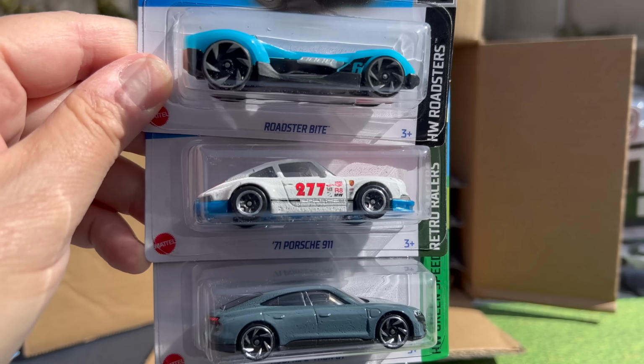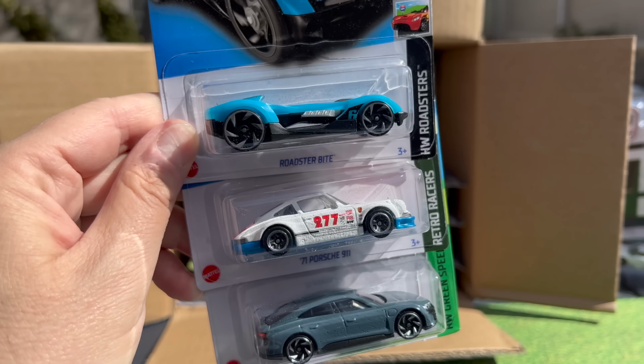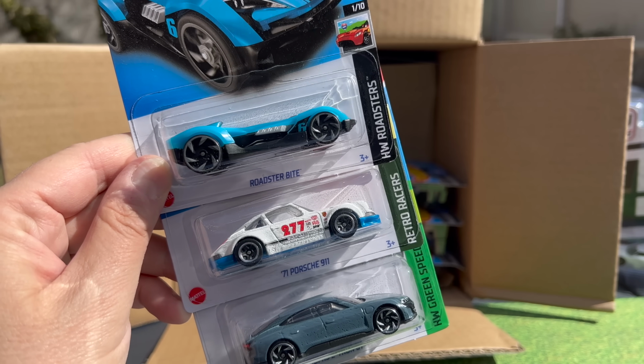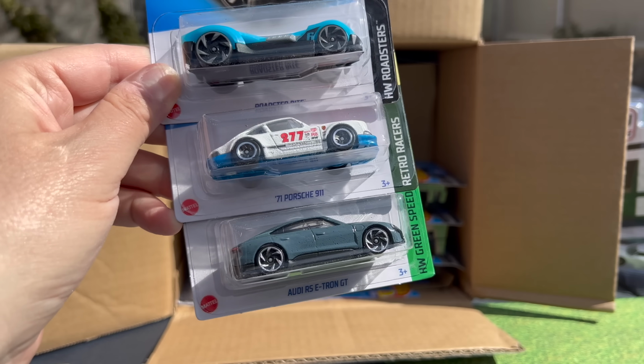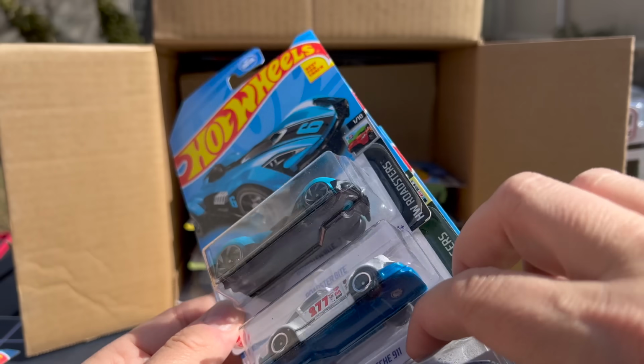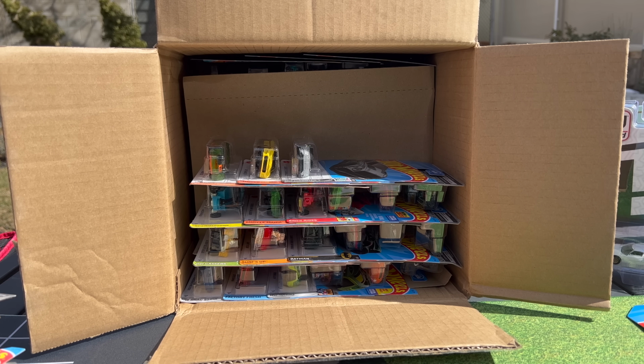Roadster Bite. How about this one? Another of the 277 Magnus Walker Porsches, the 71 Porsche 911. I think it's the second time this casting has been in that livery. It's just a little bit different this time. And then the Audi RS e-tron GT, that color is phenomenal. I'm going to put that in my highlight pile for sure.